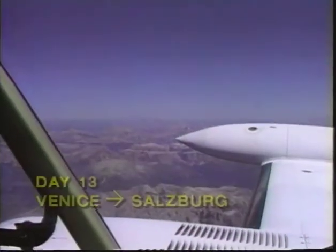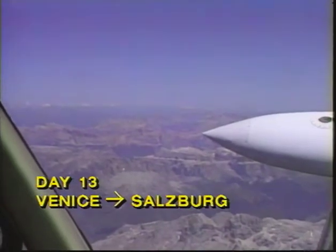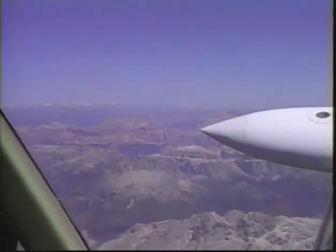On this particular trip, the Alps are a little bit more present than they were on the last trip. We're at 16,000 feet, and we're getting a real good look at what we passed over going the other direction while we're above the clouds.